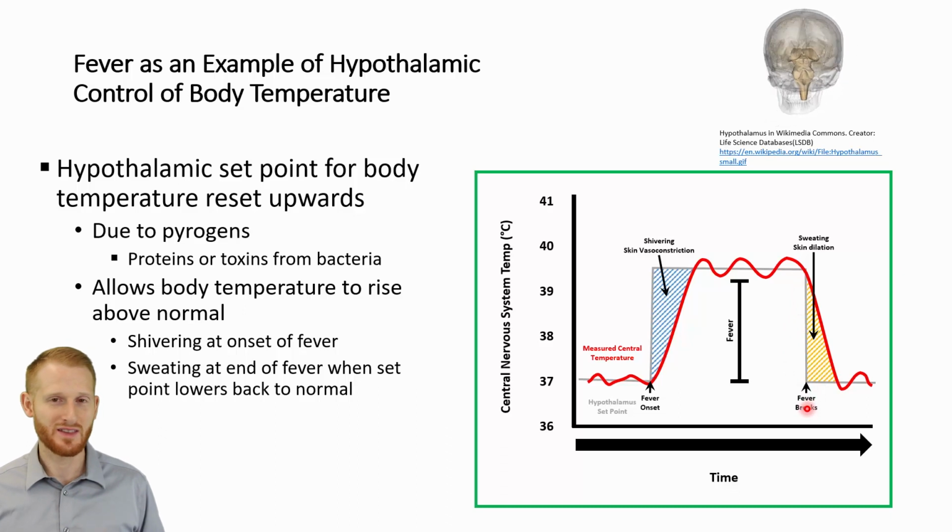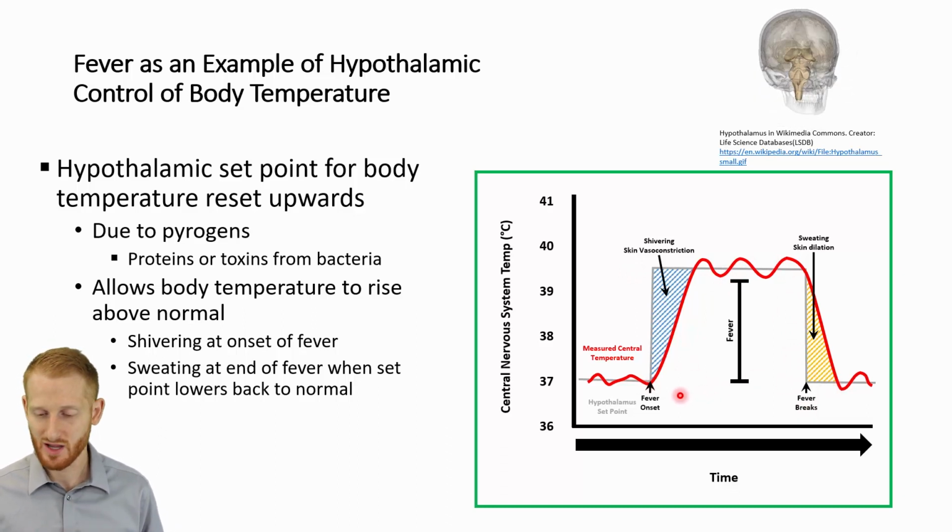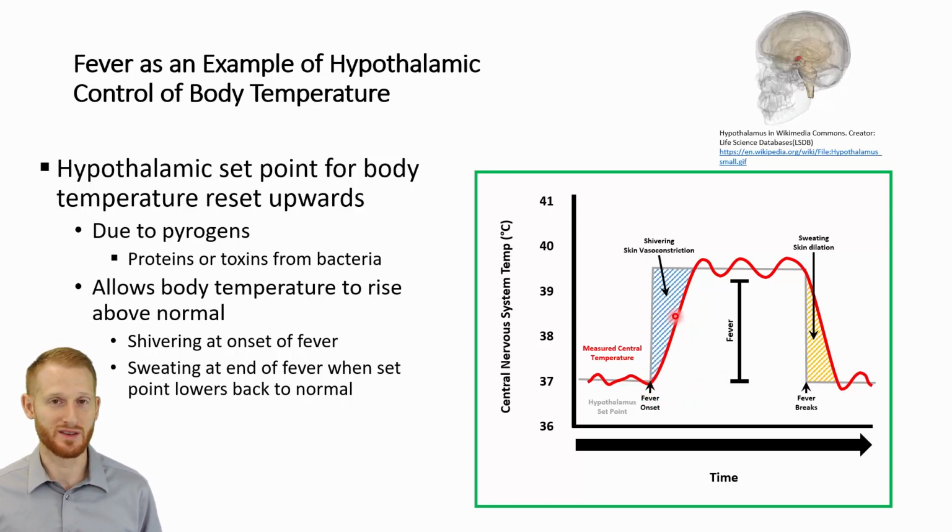And so, again, this is just an example of how the hypothalamus controls the body temperature. But you can see how this could happen with exercise. And the major difference with exercise is there's no change in this set point. The set point stays the same the whole time. We just have this constant heat being produced, which is going to put the temperature above the temperature that the set point is at, causing us to sweat. And that's why we sweat a lot when we exercise.